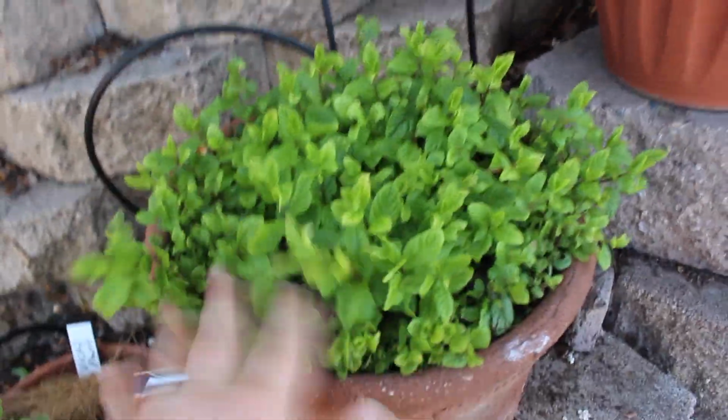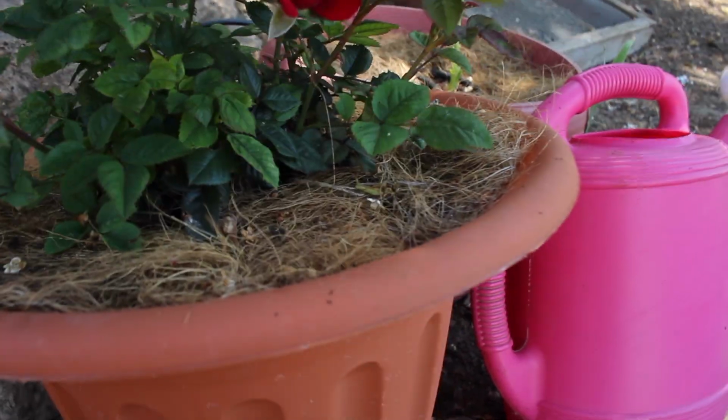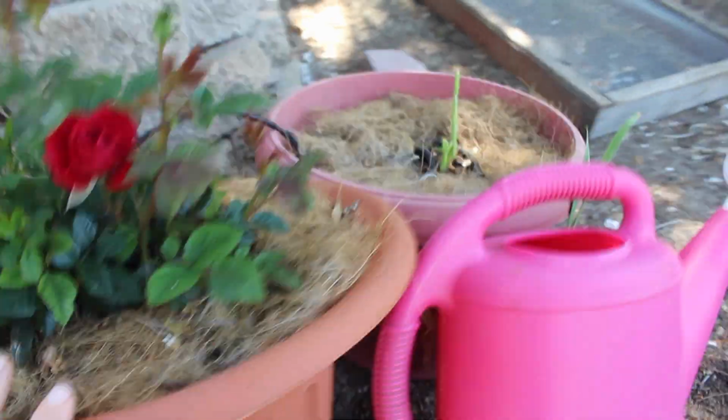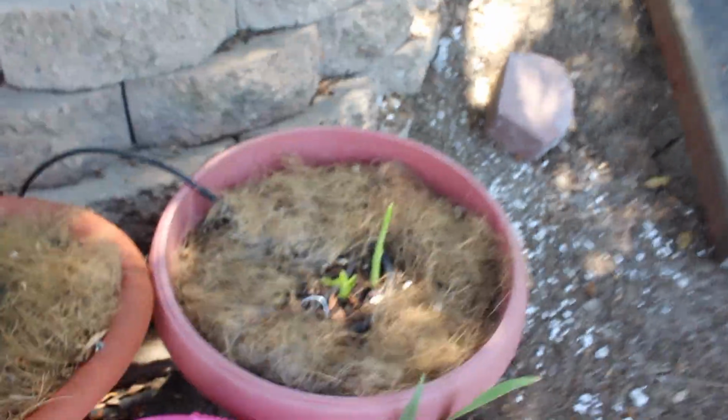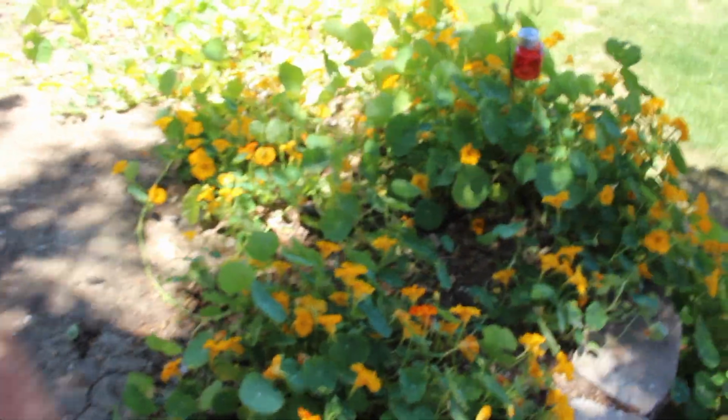So it's looking good. And then I've got some more mini roses up here, which this is the best that they have ever looked. Looks like I got some more blooms back here. I planted a canna for the first time. It's a bulb, so hopefully that does good. Just a closer look at the celery and the chard. Different look at the nasturtiums. It's really bright on part of it.